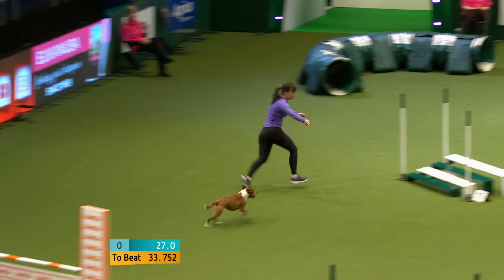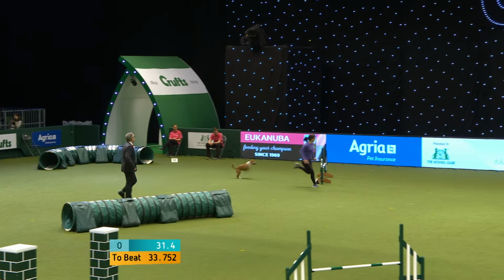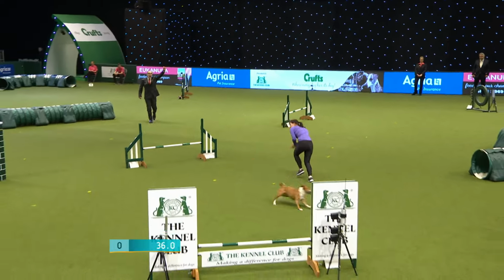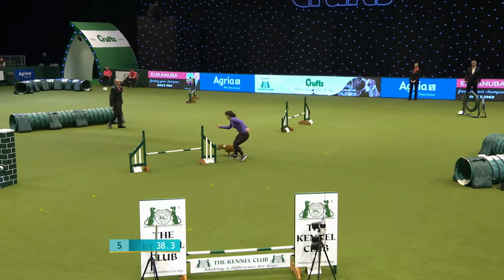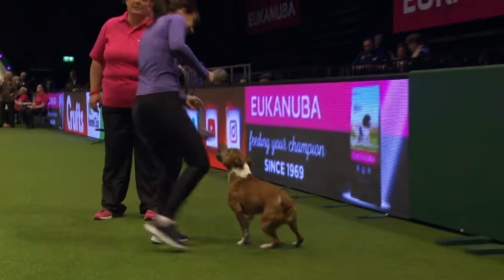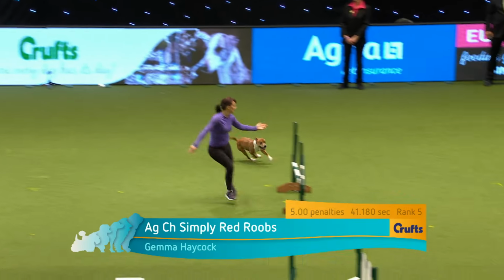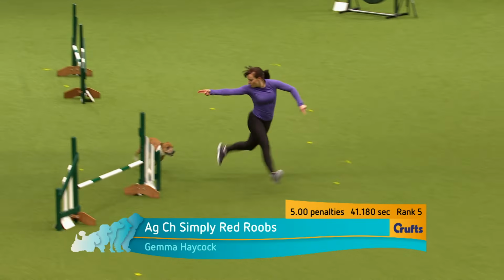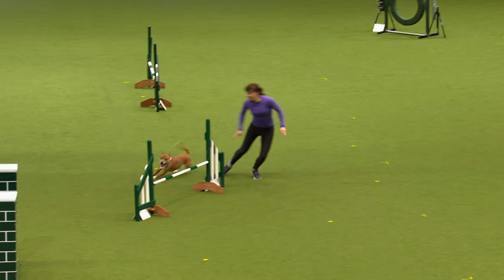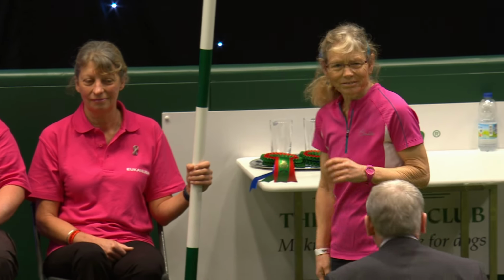So racing down over the long jump into the tunnel. Calling her, getting the out on number 18. That's a nice jump there. Oh, just missed number 19. All still to play for though. Goes back, redoes it. Well done. 5 faults, 41.180. Our handlers know that they have to still keep going because it's all to play for when we've got another agility round later on. So next to go, Dawn Weaver with Vegas.